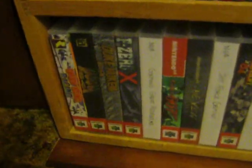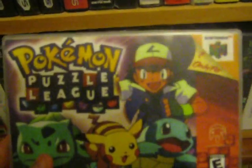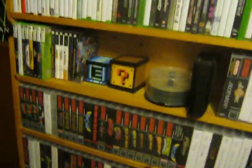Alright, and then you have N64 games. Again, N64, not really my favorite system, but I do have some games I like, such as Doom 64 here. Mischief Makers, such a good game. Pokemon Puzzle League, which is Puyo Puyo with Pokemon. And there's N64.